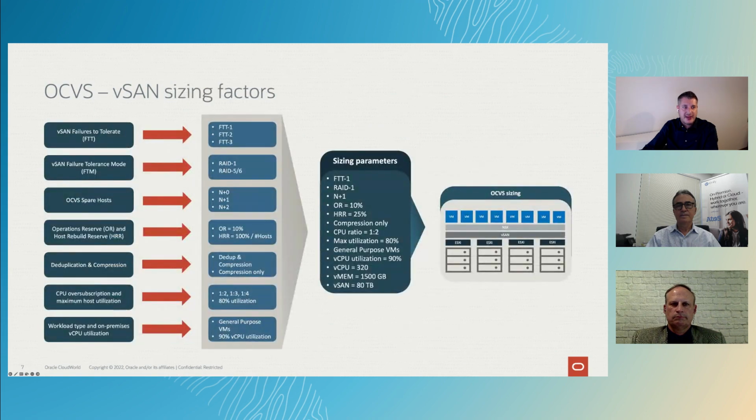But in the end, there are several more factors that are influencing the sizing of an Oracle Cloud VMware Solution cluster. For example, basic vSAN parameters like the failures to tolerate, or FTT, which basically determines how many hosts in a cluster can fail, 1, 2, or 3, for example, and vSAN will guarantee that when you're selecting a policy like this, that at least 2 or 3 hosts can fail in a cluster, depending on what level you select, and your data will still be available.